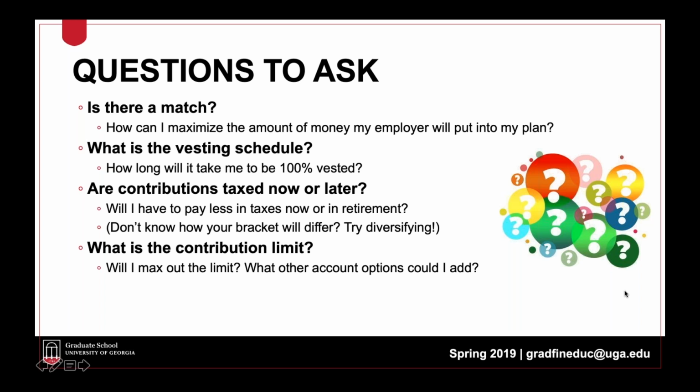And then you want to ask what the contribution limit is on the account. So again, I was talking about that $19,000 number, but that's only for 2019. So each year that number is going to change, and you want to make sure to stay up to date on what that number is in case you're trying to max out the contributions.